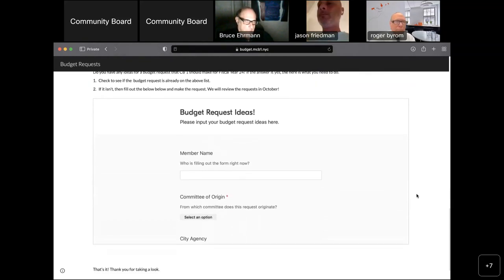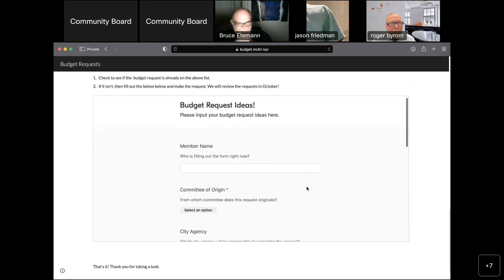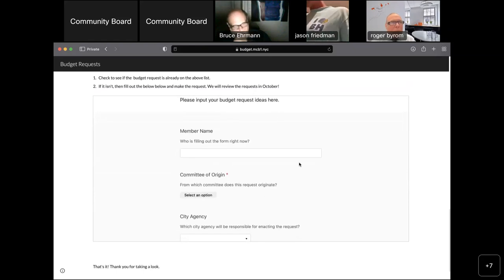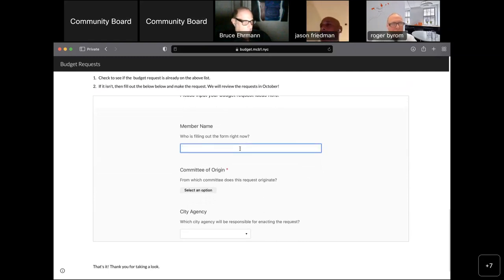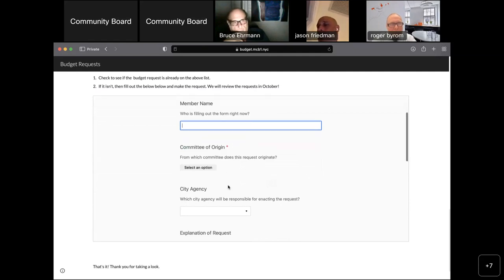You'll see that there's a web form. This will put a budget request directly in our database, which we will then push through committee to be discussed. It'll go before the executive committee. So if you fill out this web form, you will have an item that's in the database. So put your name in. I really encourage you to put your name in. That way we can go to you if there's any additional questions.